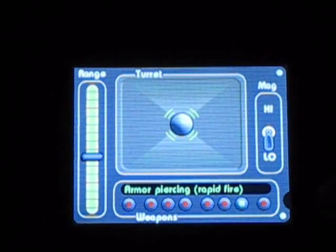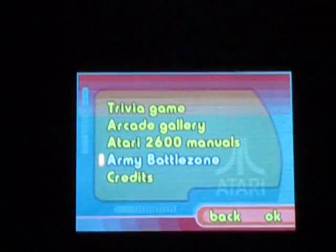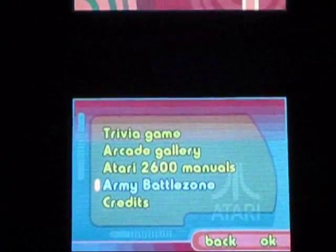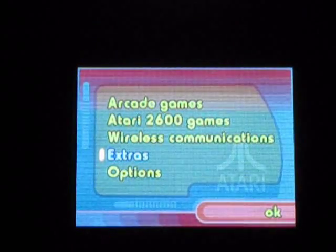So, I think that's all I really have to say about this game here. So, if you guys are a retro gamer like myself, you definitely owe it to yourselves to pick up this game. It is worth every penny, and $20 for 50 awesome games, you definitely can't go wrong.